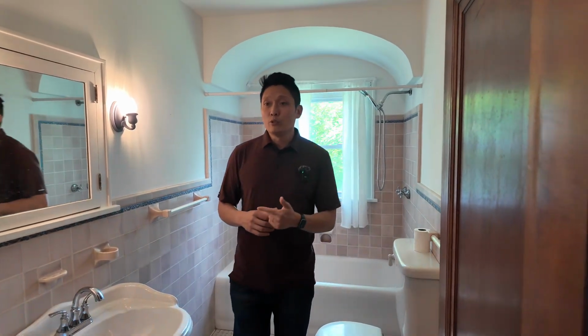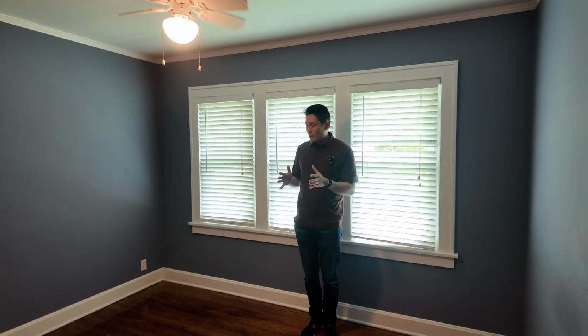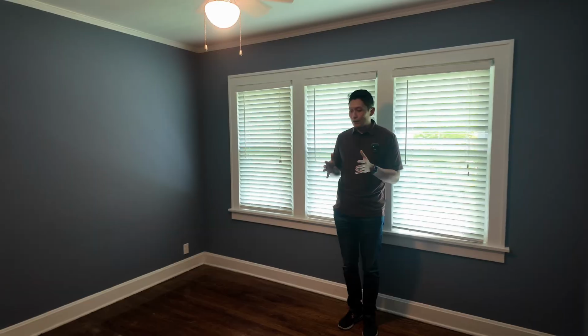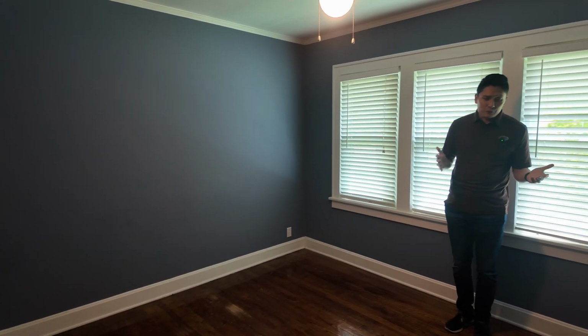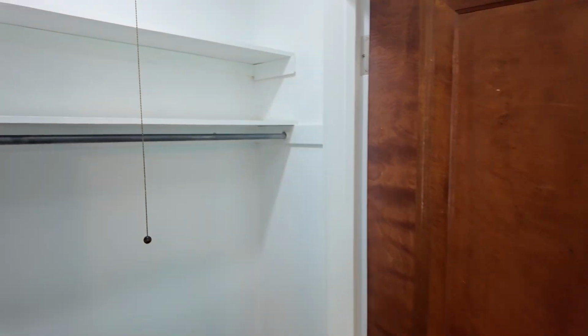Let's go to bedroom number 2 on the main level. And this bedroom is much, much smaller. So you're gonna have a hard time maybe fitting something bigger than a full-size bed in here. I would say queen probably could fit, but it's gonna feel kind of tight. And the closets are not nearly as big as the other one.